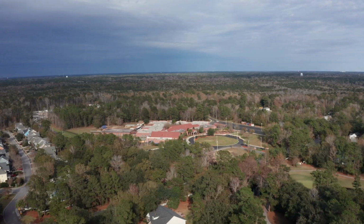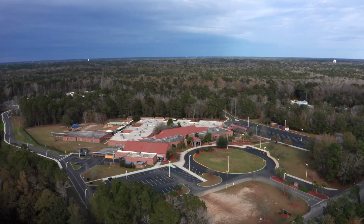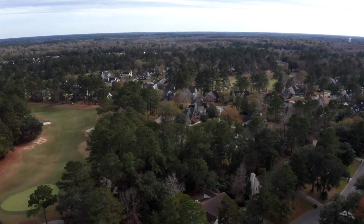Then the elementary and middle schools, which are DD2 schools, just for your information, are literally right across the street from the neighborhood. Going on a golf cart's a good way to avoid traffic at pickup and drop-off time.